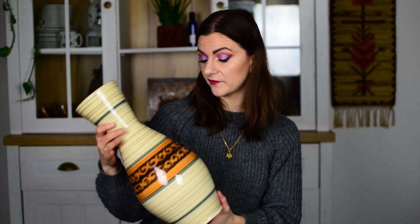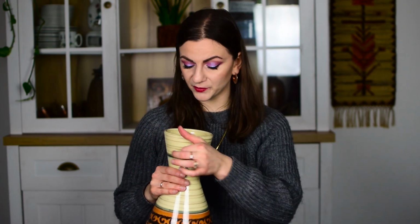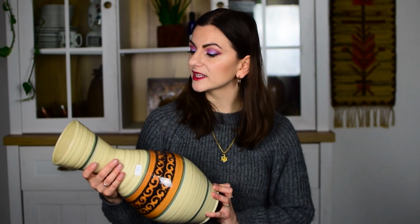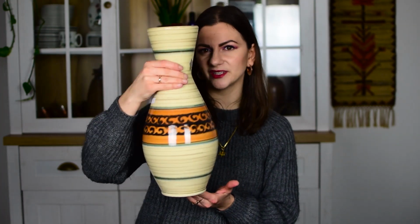I mean, it was only €5, which is a really great price. I'm pretty sure that was the reason why it was only €5. So I'm probably going to be selling it in my booth because I'm really scared to ship something like this. The pressure might make it break even more, but I think that it's really, really pretty.